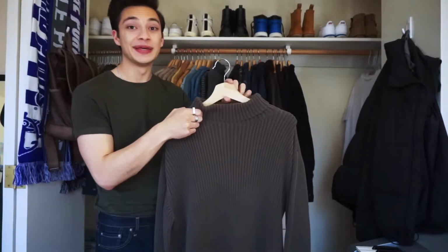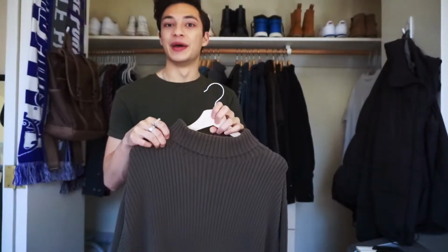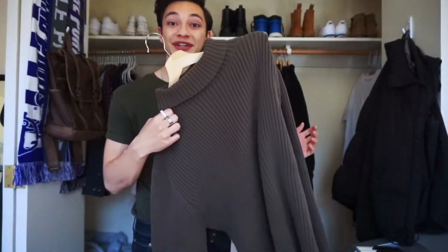So love this piece. A lot of people have told me that they love this piece and asked me where I got it. So it was at Value Village. It was a little bit more expensive. It was $10, but man, this piece is great, and I'm excited to be able to wear this for years to come.